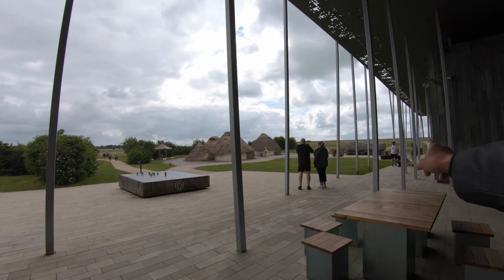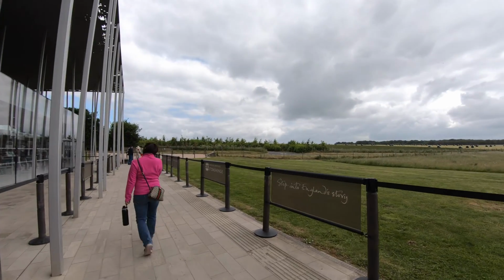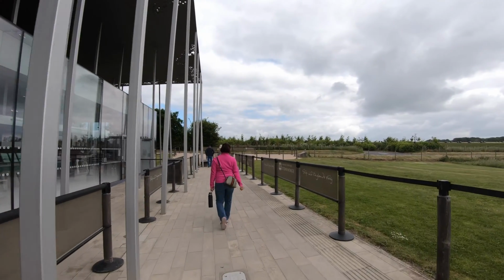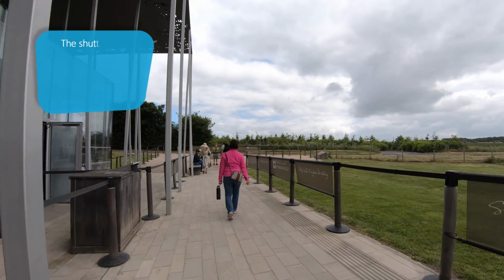Oh, that's a stone you could go touch. You wanna go touch it? So here's the shuttle bus. Why do they have a stone there? It's because you can't touch the Stonehenge. I'm not sure if it was or it's a replica. Or it's like the same type of rock from the same quarry.